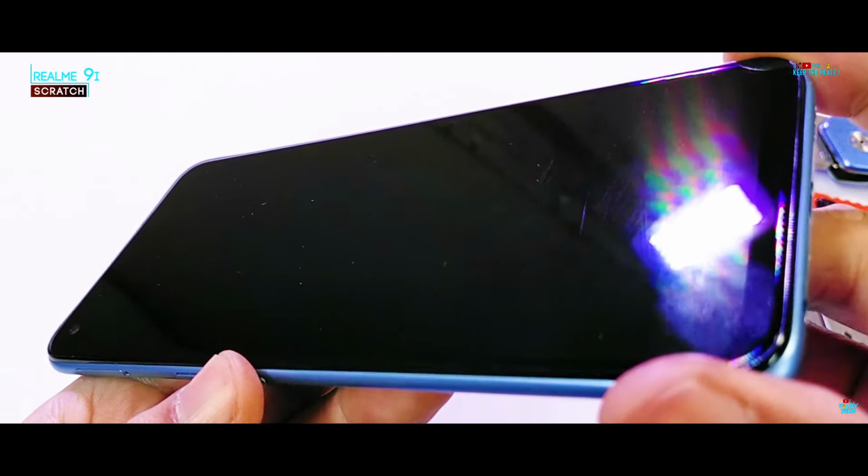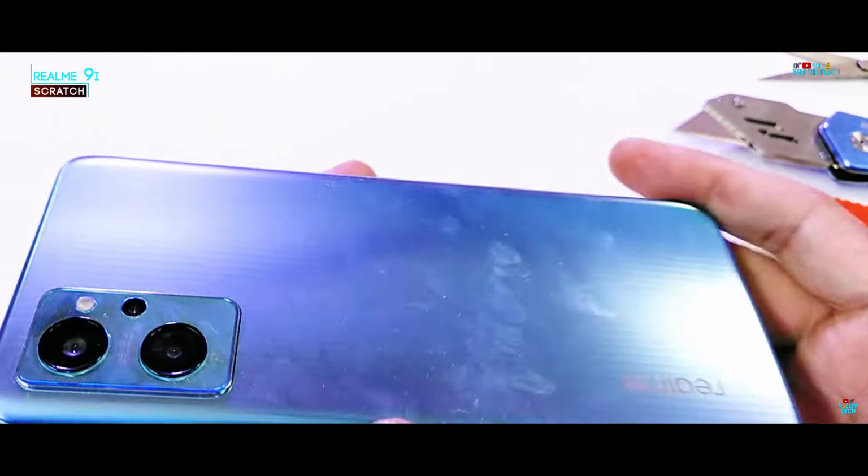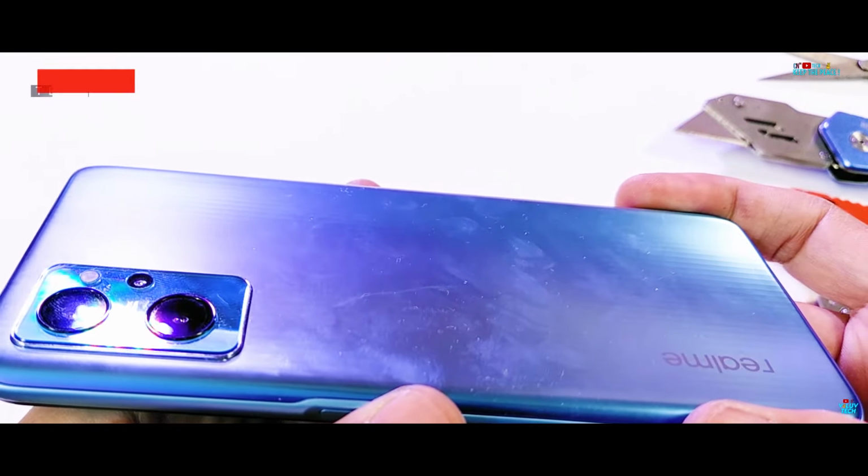The Dragontrail Pro may be good in drop impacts, but has compromised in scratch resistance. The Realme 9i also failed the scratch test like many other Realmes before it.